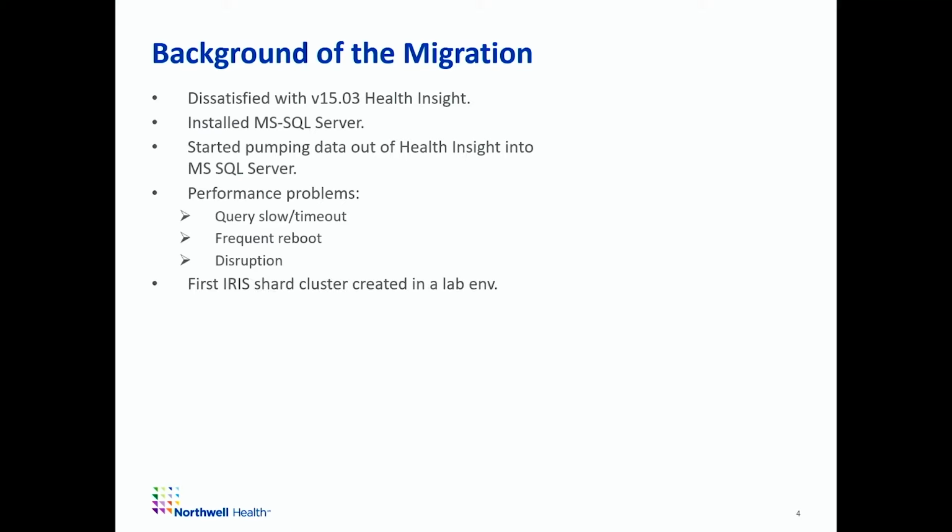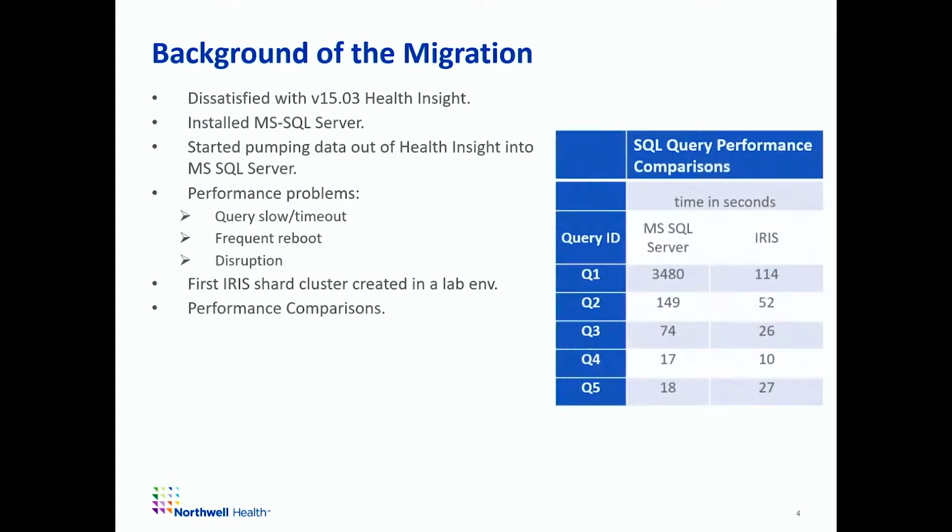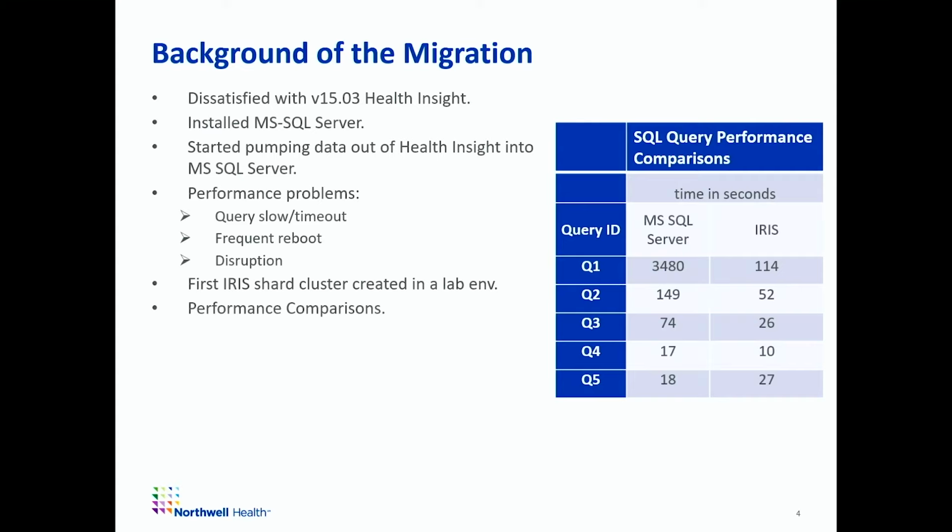So InterSystems created the first Iris shard cluster in the lab environment with a copy of the HealthInsight database obtained from Northwell. And there was a series of performance comparisons between Iris and SQL Server. As you can see, there are some of the statistics we collected on the right-hand side. Throughout these drag races, Iris pretty much won every single battle. Well, except query number 5. So almost.